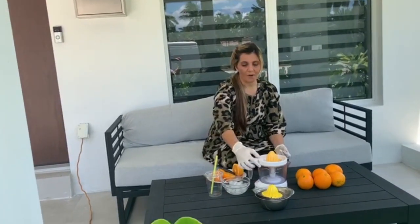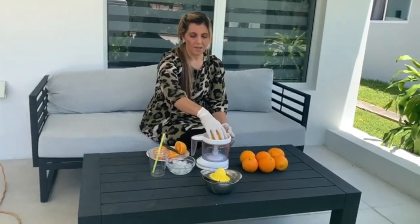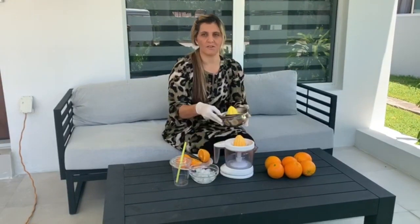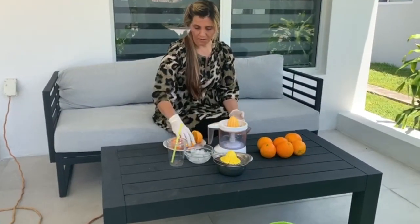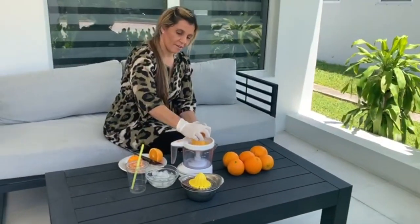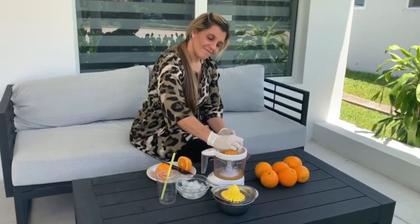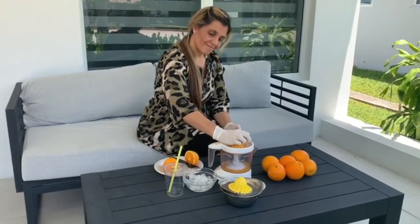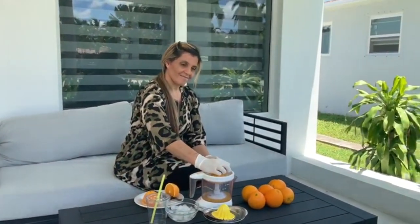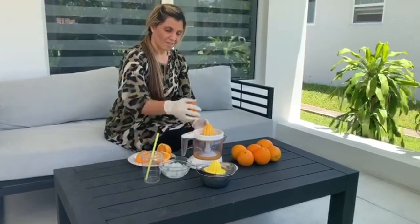If you have a juicer machine in the house, you can squeeze it. If not, you can just use this one. Okay? We're going to take the orange juice and we're going to mix it. See? No seeds, normal oranges.